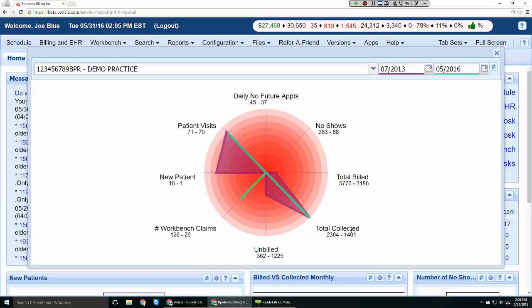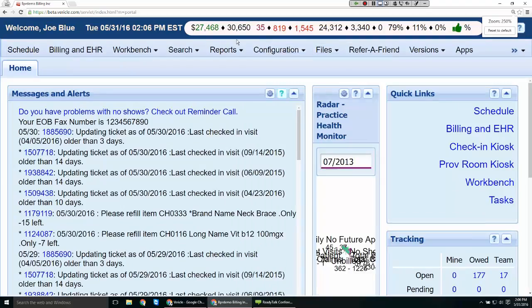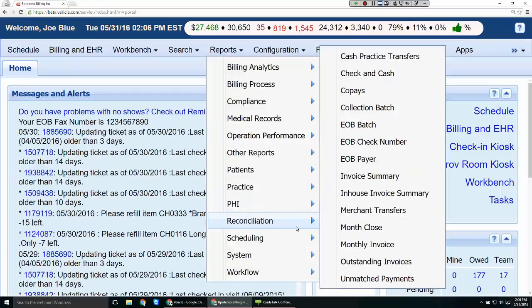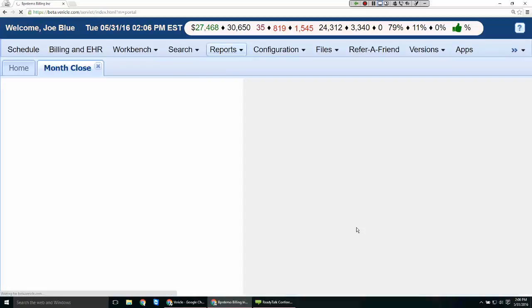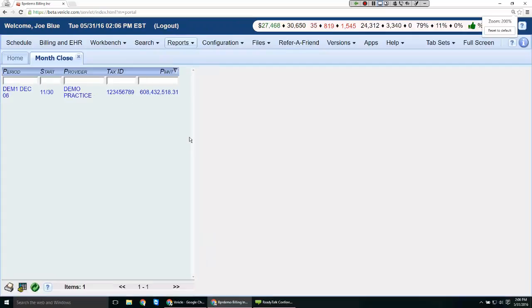So today we're actually going to talk about the tools to take a deeper x-ray or look into low collections versus CPT codes. And whether or not you're simply looking at your dashboard and you see that $27,000 at this point in the month is not okay, or you head over to some of your reports and you want to look at your month close report and look at the history or the trends of how much you're getting paid. And keep in mind that I'm very zoomed in here for the sake of the presentation.